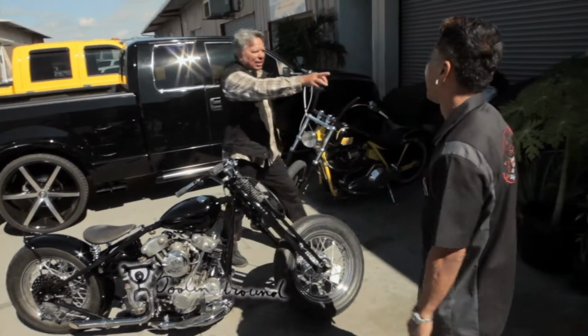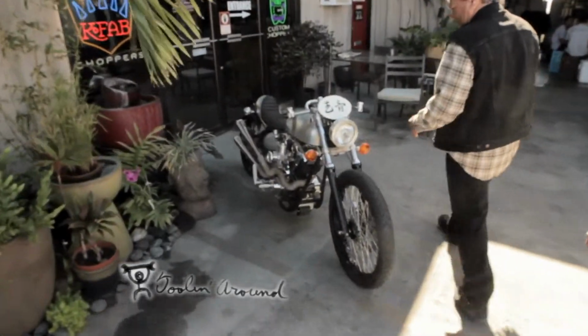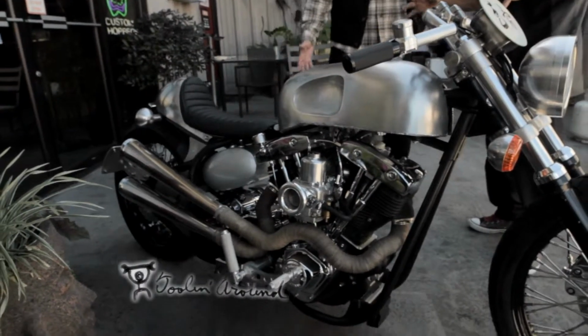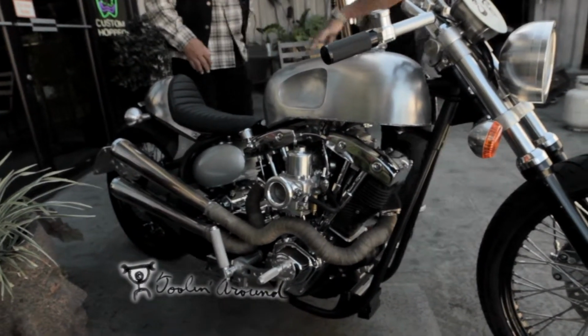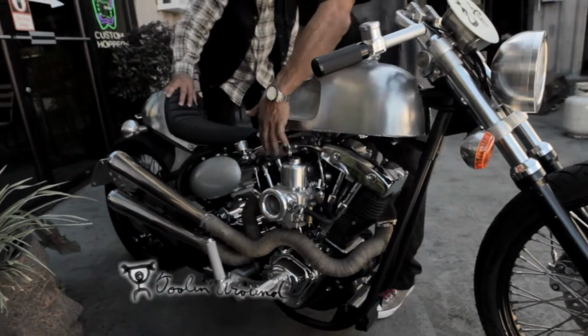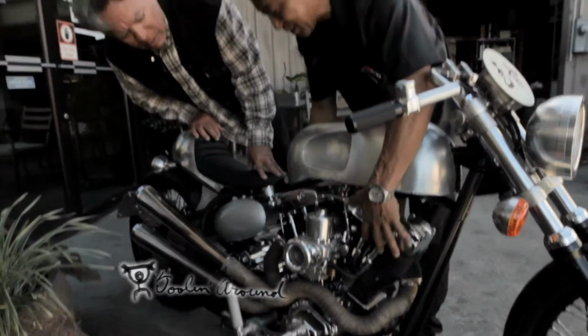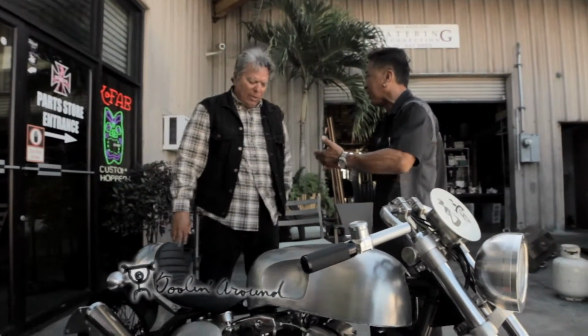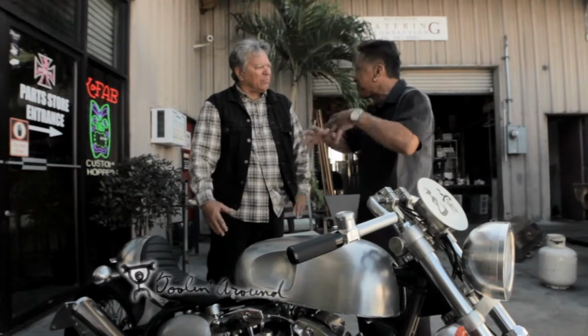Beautiful. Now, let's take a look at this cafe over here. Okay. Well, this cafe is a new build, and it belongs to a good friend of mine. Completely different style, but yet, Andy, it's just like what you were talking about. This is the new style shovel head, but it actually is a new shovel head with old shovel head components. So it's not like the S&S where they actually put new Evo rockers and stuff.